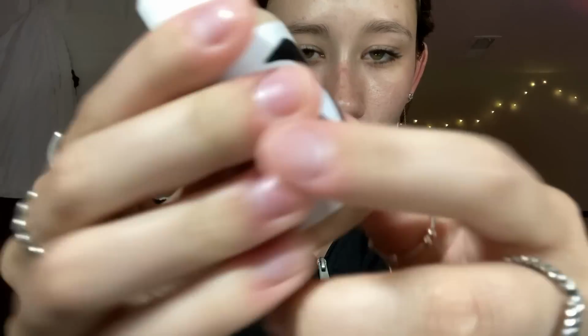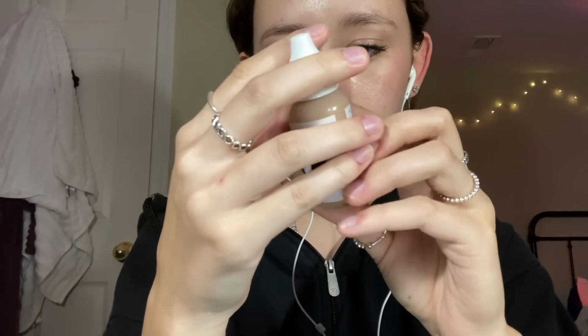there we go. And then after that, I use the Glossier Perfecting Skin Tint. I use about two drops on my forehead, two drops on my cheeks, one drop on my nose, and then two drops on my chin. And then I use my fingers to rub it in. That's what it says to do on the directions. It says to use your fingers.